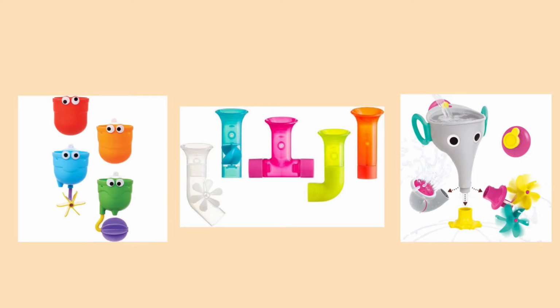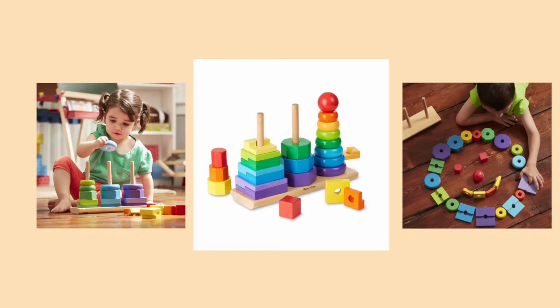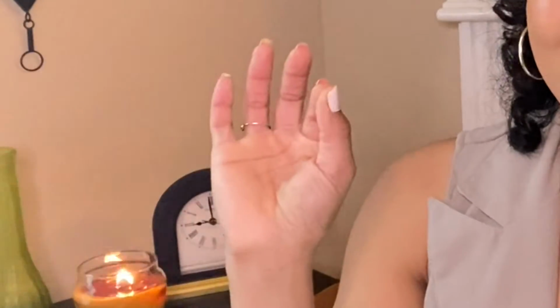Also consider bath toys. Children love to play in water. Get them toys to encourage that play. I found these cool stacking blocks. So they're different shapes and they have different peg holes. So it works the fine motor skills as well.